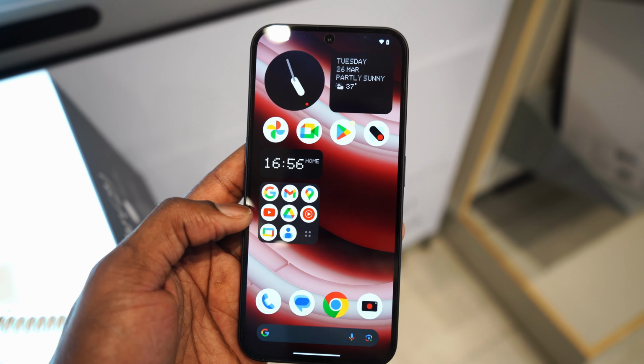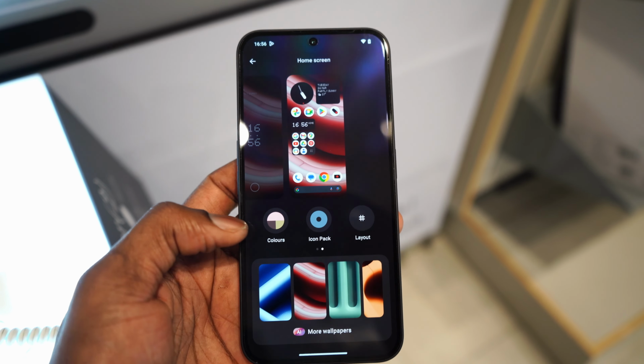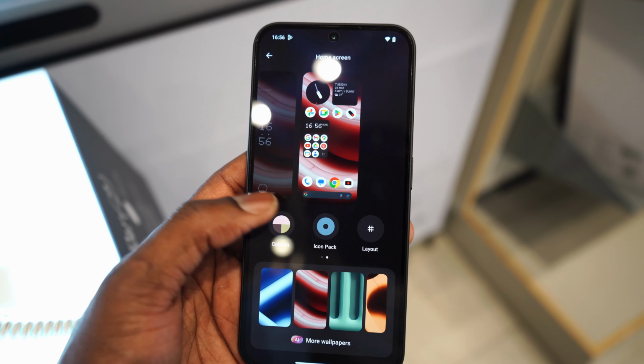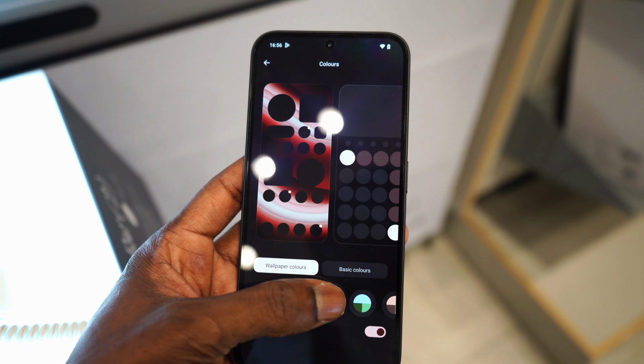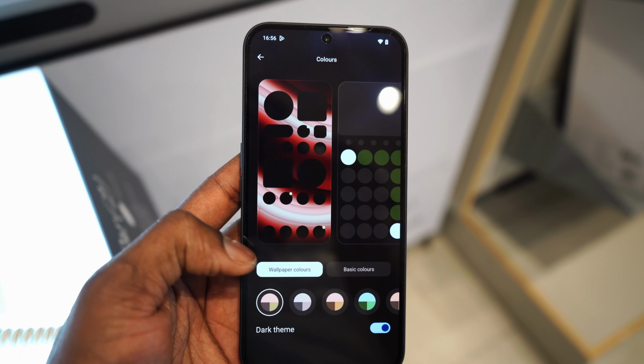It has a PPI density of 394 and always on display. And the always on display of Nothing Phones is really cool. It's different, with pixelated, a lot of pixels. So it's just a good looking always on display.